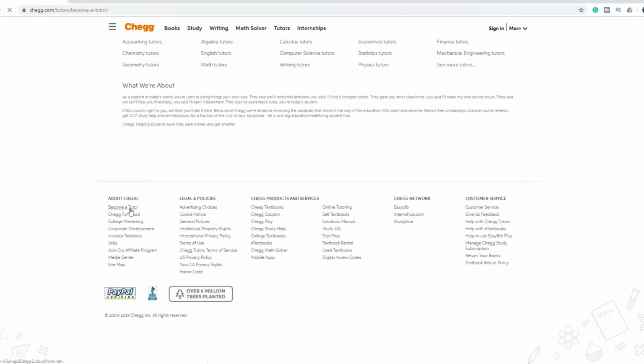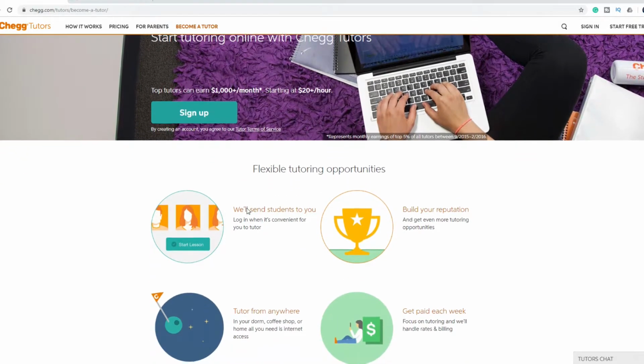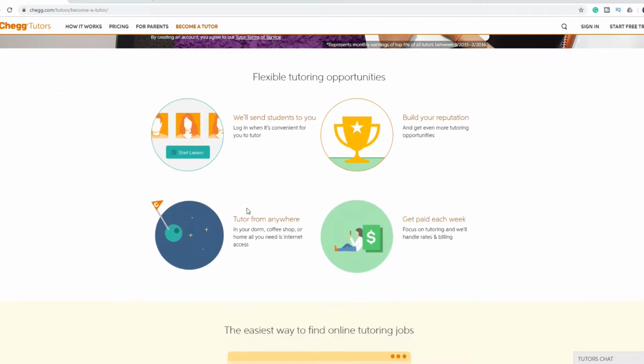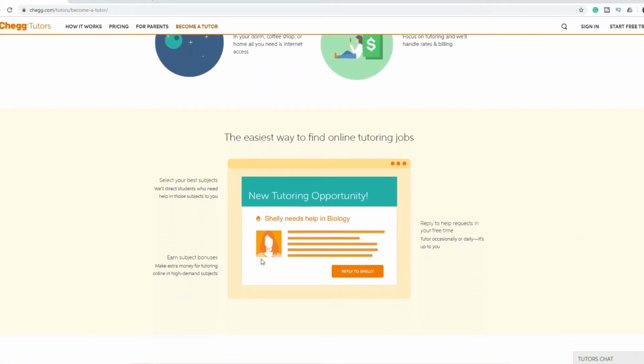The way you'll be making money is by becoming an online tutor. Online tutors for this site, as you can see, start around $20 an hour, which isn't bad. This site is flexible. You can access Shake from a computer or their mobile app. You choose what you specialize in and they bring the students to you. You can do this from anywhere as long as you have a steady internet connection and they pay out weekly.